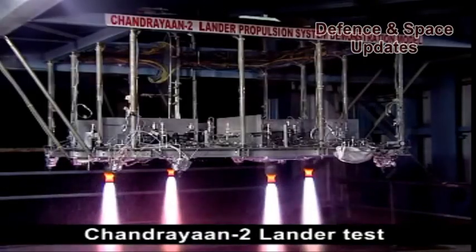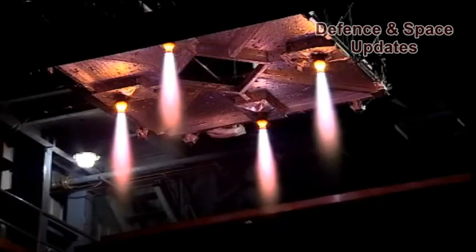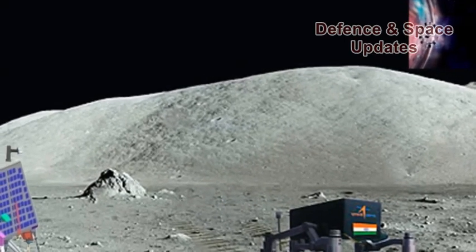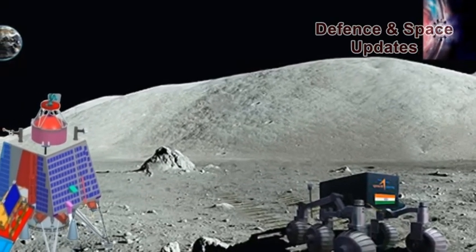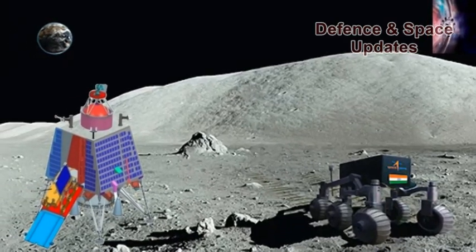LPSC is also developing the 800-newton thrust main liquid engine for soft landing on Moon. With Chandrayaan 2 to be launched by October, the challenge is to travel to other planets using high-speed reusable, reliable and cost-effective light crafts and to propel LPSC into the world science map, he said.